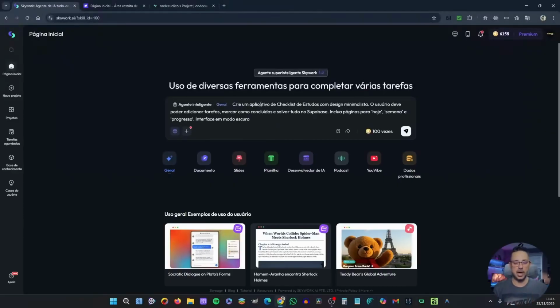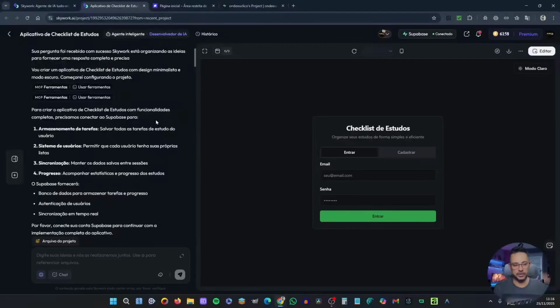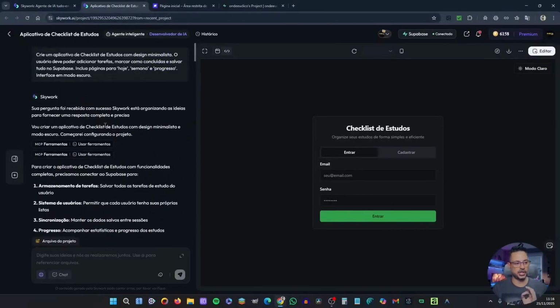To start, something really simple, I'm going to ask for the following. Create a study checklist app with a minimalist design. The user should be able to add tasks, mark them as completed, and save everything in Supabase, which is that database. Include pages for today, week, and progress. Interface in dark mode. Once you've typed your prompt, just click the arrow and wait for the result. Done! In less than 5 minutes, it gave me my finished project right here.